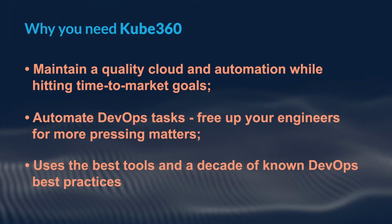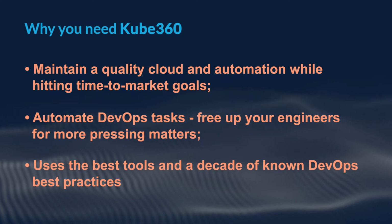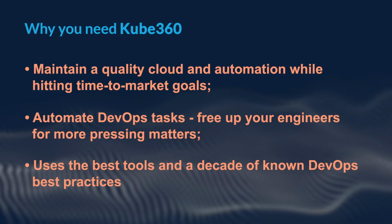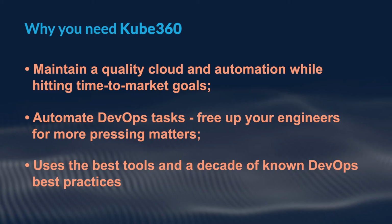Maintaining a quality cloud and quality automation while hitting your time to market goals can sometimes seem impossible. The higher bar that we set for the quality, security, and reliability of our engineering, it feels like that just consumes a lot of our best staff. Using Kube360, these tasks become automated, not by magic, but by automating some of the things that FP Complete has spent the past decade doing.